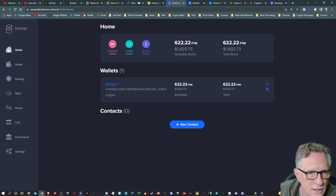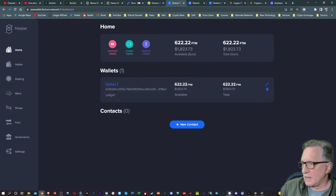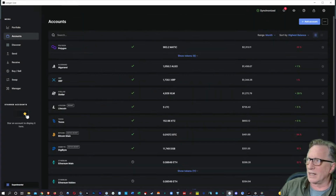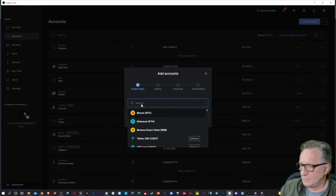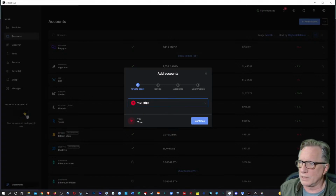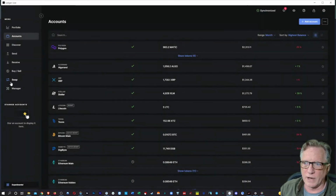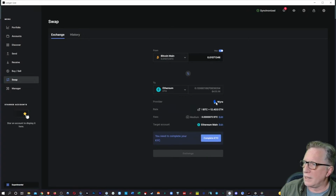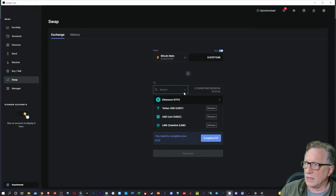Okay. Does Ledger Live support Tron exchange? Yes, Ledger Live supports Tron, but it's a tad squirrely. You can add a Tron account. But I don't know that you can do any kind of swapping with Tron in Ledger Live, right? You've got this swap, but I believe this swap, I don't know. That's kind of weird. Yeah, when you use their swap, you use the WEIR, and you have to complete KYC in order to make this happen. But I would think that you can do Tron.